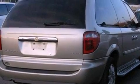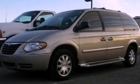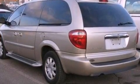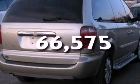All of the following features are included: aluminum wheels, a low tire pressure indicator, a power rear liftgate, a six-speaker audio system, a leather-wrapped steering wheel, a chrome grille, roof rails, a traction control system, heater vents for rear seat passengers, and this vehicle has fewer than 67,000 miles on the odometer.